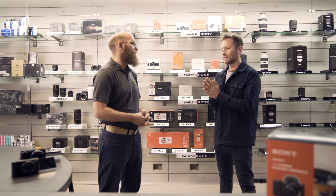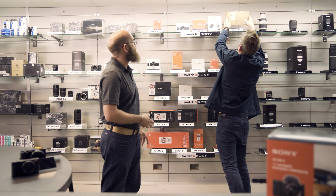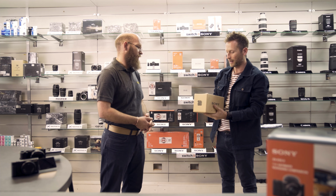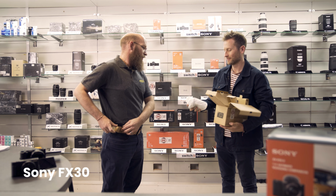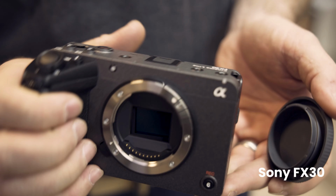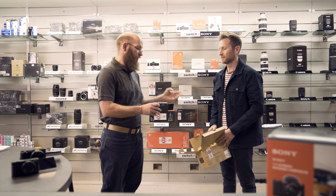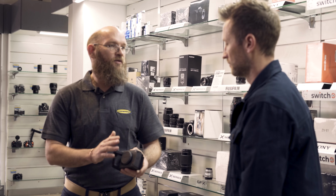Okay, so you mentioned the Sony FX30. Do you have one? Okay, so this is obviously now more like a cinema line type camera. Sony FX3 is the full frame version and the FX30 is the crop sensor version. Absolutely nothing wrong with this. Fully articulated screen, 12 megapixel sensor, like the A7S3 and the FX3. So this is an incredibly cool camera to start with.